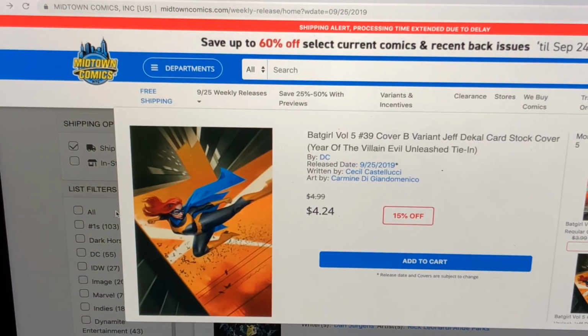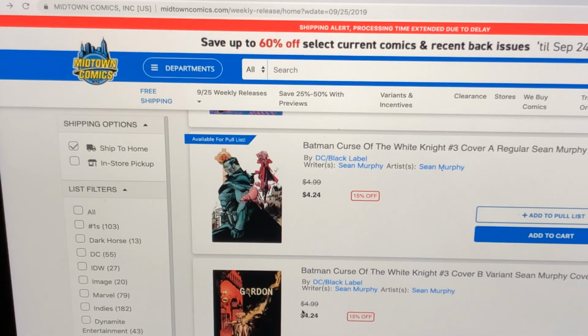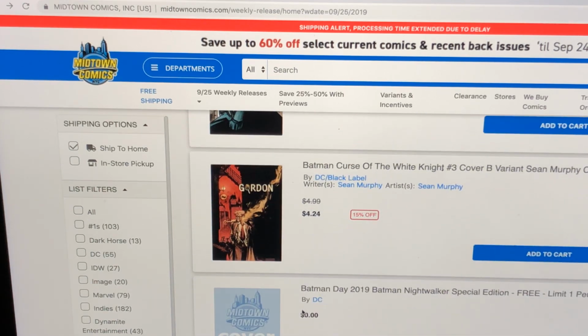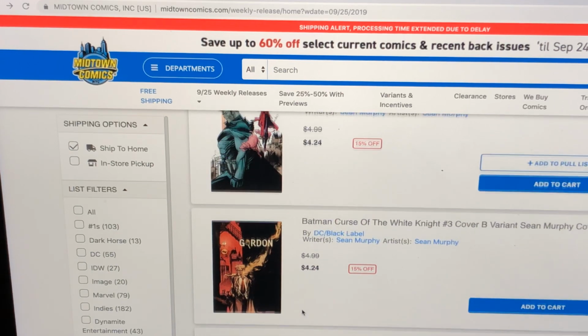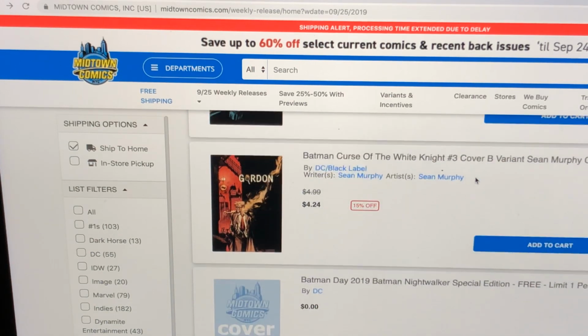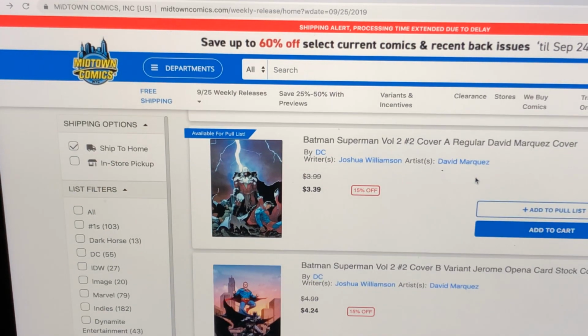Batgirl, you got a nice Decal cover. That one's pretty cool. All right, Batman Curse of the White Knight number 3. I'm collecting basically all these issues. Pre-ordered all of them in advance. Sean Gordon Murphy, I think, is, notice they don't have Gordon in there anymore. He used to always go by Sean Gordon Murphy, but I guess it probably got a little too long. So it's just Sean Murphy. But yeah, he's a great artist, great writer. Probably one of the better DC titles out right now.